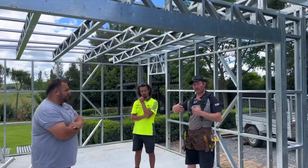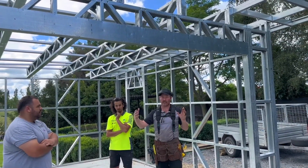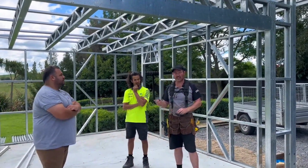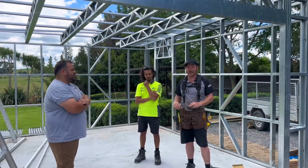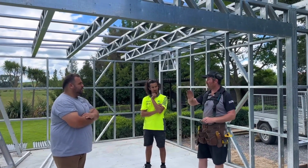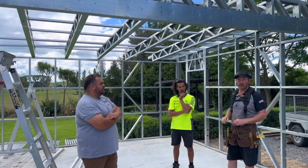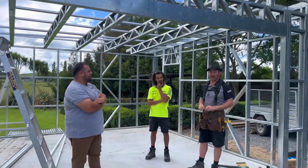It all comes pre-assembled. You've just got to stand it up and screw it all together, and then there's a few tricks of the trade you got to know just to get it all done, but really simple, good product. We're lining this one in corrugated iron on the outside, and then the roof is going to be T-rib, all in black. It's going to look really nice.